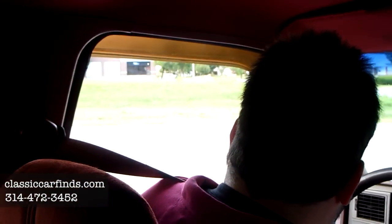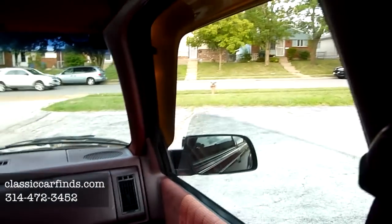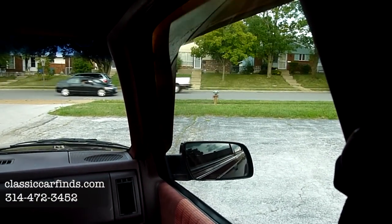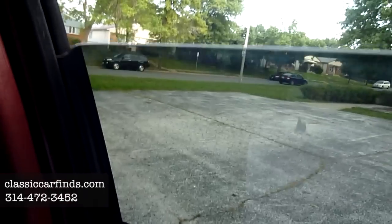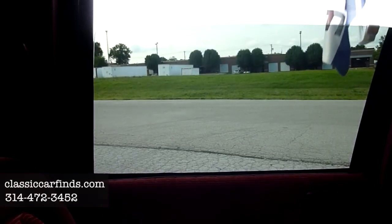So I'm going to show you the windows real quick. There's the driver's side. Passenger side, a little bit squeaky on that one, but works fine. Passenger side rear, and driver's side. So there you go, there's that.